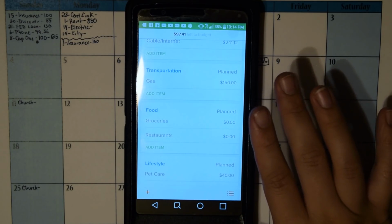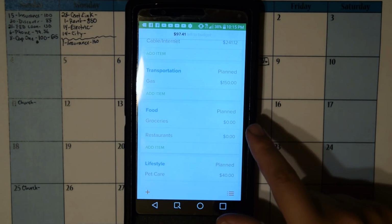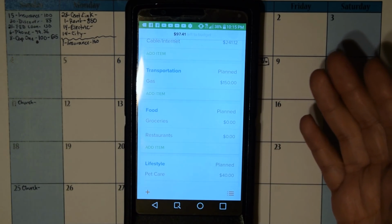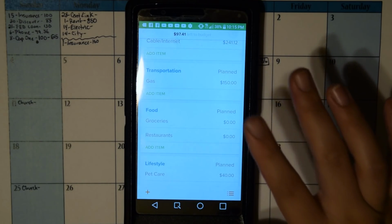For the food, since I'm not making as much as I would like to fund these fully, I will not contribute my own money to the groceries. But again, I have the church money that goes in there. It's just not included in any of my actual budget.